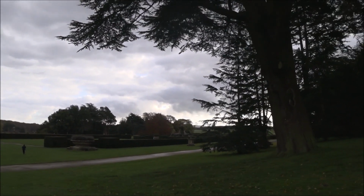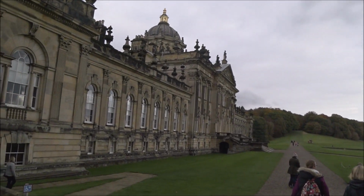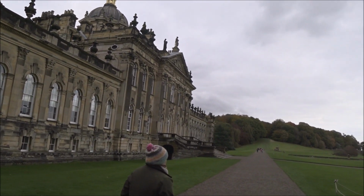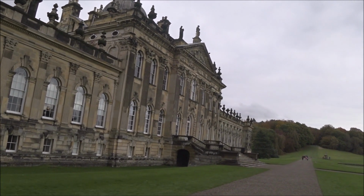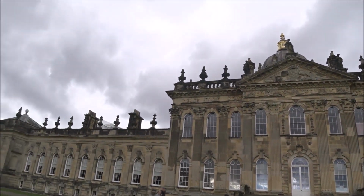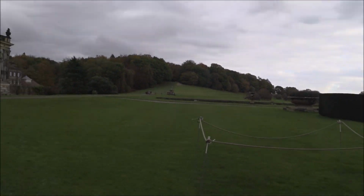There's that big fountain. But it was so nice and simple. So this must be the back part of the castle home, because you don't actually get in this way, you get round the other way. What a really beautiful place this is. The grounds, I need to look at how big the actual place is, but it is massive.